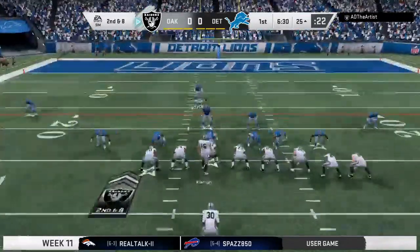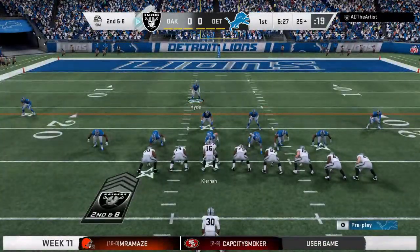Here's 2nd and 8. Push him back. You got tight. You got tight.